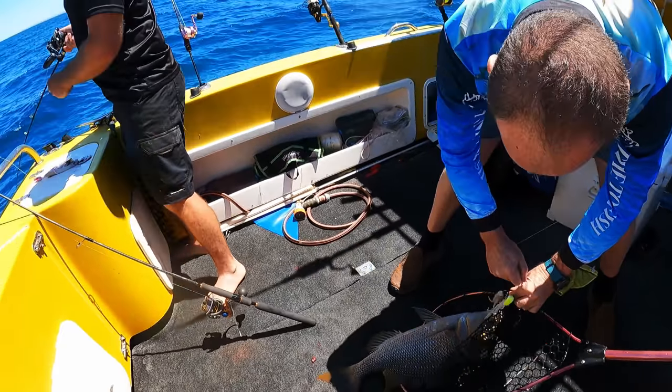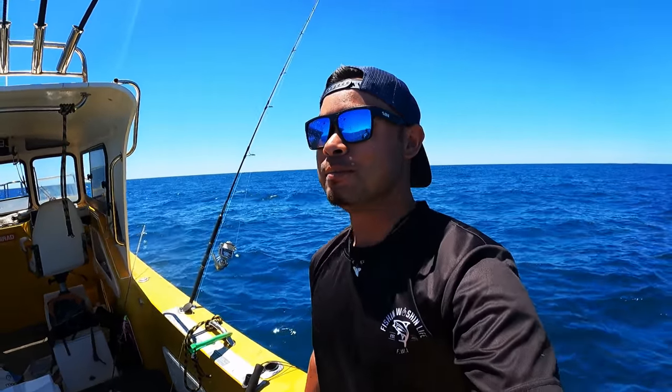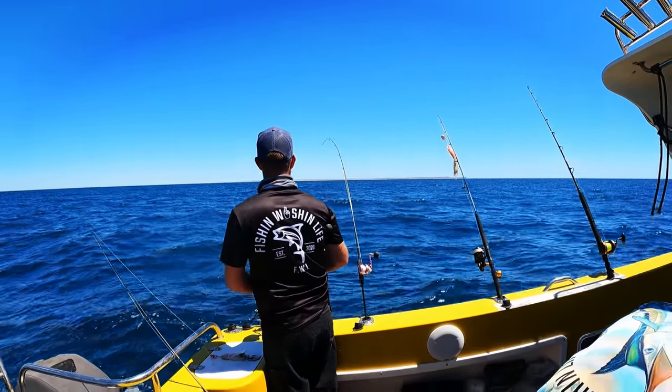All right, we'll get him out. I'll let you all have a look. Get a photo. Good times. Oh, I'm not really jigging, as you can see. It's just doing its thing over there.